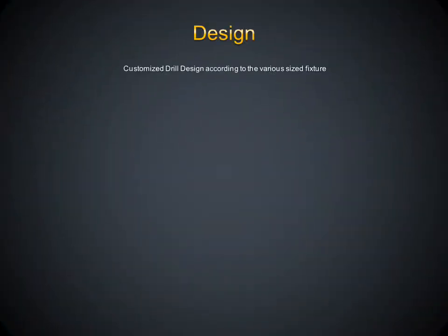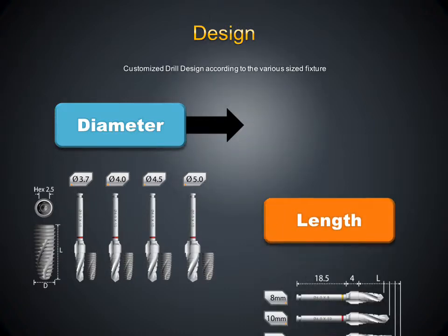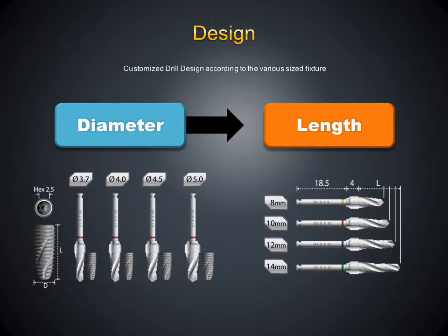Final drills are customized according to the shape and size of the fixture. For the extraction socket and infrasinus ridge, the discrepancy in diameter of the apical and crestal portion between the fixture and drill was calculated from clinical application and model analysis. The final drill is composed of diameter 3.5, 4.5, or 6 mm fixtures' final drills according to diameter, and 8, 10, 12, 14 mm fixtures' final drills in length. In the shank of the drill, the 4.0 mm width and 10 mm length final drill is marked as diameter 4.0 by 10.